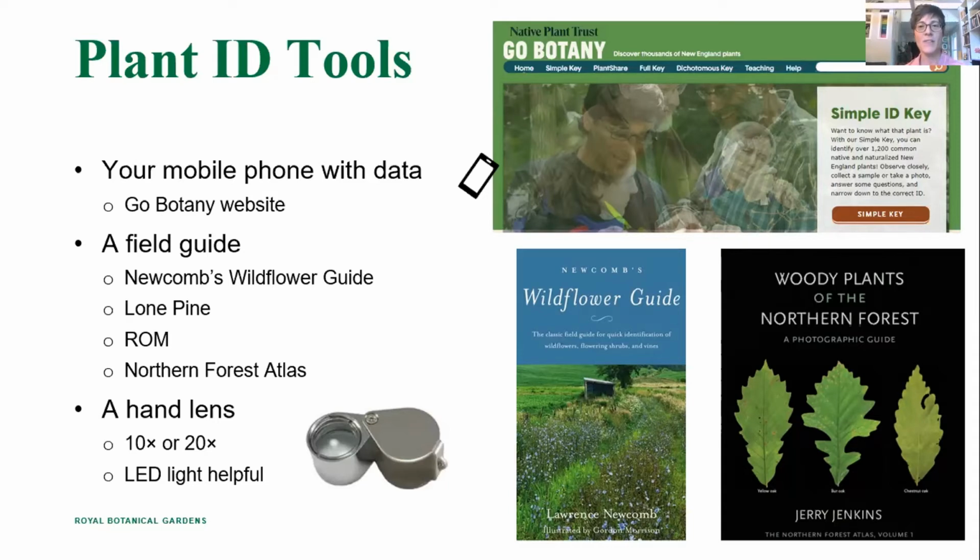However, if you're the kind of person who doesn't want to have your data-enabled phone with you to identify plants and you would prefer to have a classic field guide, I highly recommend Newcomb's Wildflower Guide. It covers Eastern North America, and the way that it's set out to explain how to get to the plant that you're looking for is really easy and straightforward, and it's great.